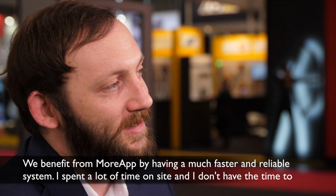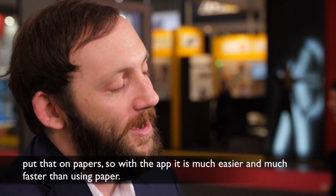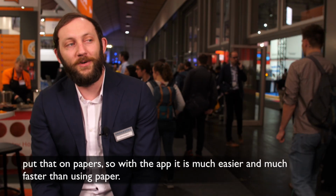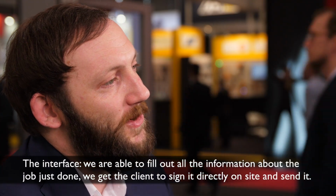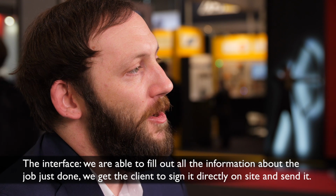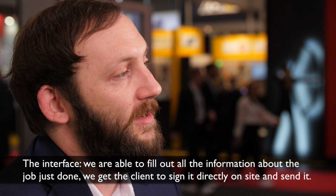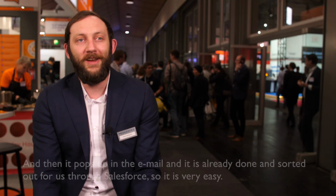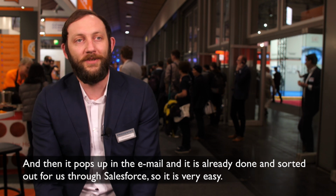I spend a lot of time on site and I don't have the time to fill out all the papers. So with the app it is much easier and much faster than using the paper. The interface is we are able to fill out all the information about the job we've just done. We get the client to sign it directly on site and we send it, and then it pops up in the email and it's already done and sorted out for us through Salesforce.